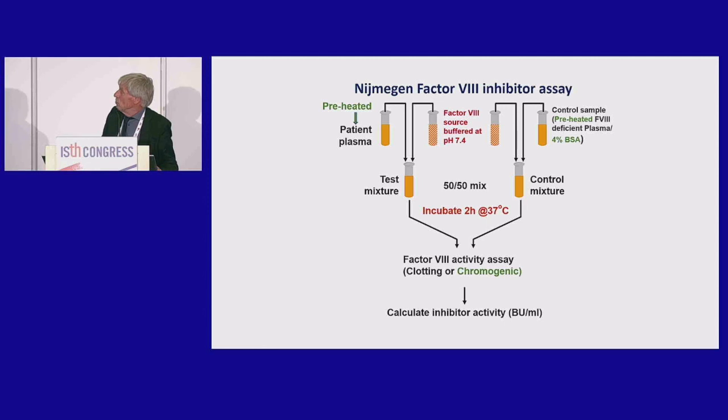And later on also the change of the factor VIII deficient plasma, the possible change of factor VIII inhibitors plasma to 4% BSA. And finally, of course, the introduction of the chromogenic assay instead of the one-stage factor VIII activity assay has occurred during the last 25 years.